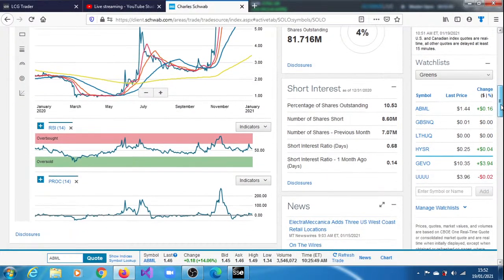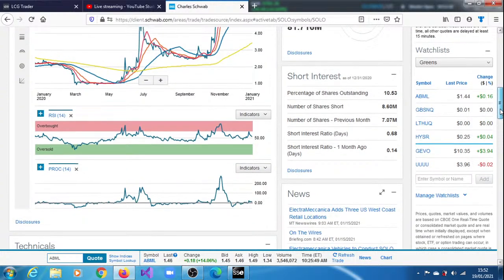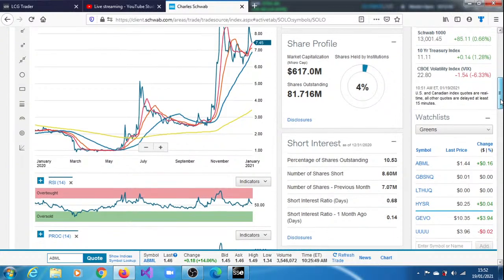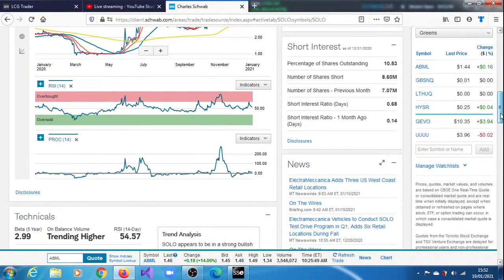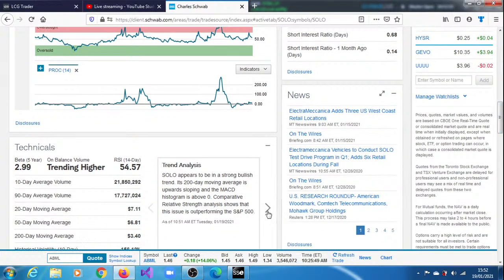So let's have a look and see. It has a short interest of 10.53%. So we're looking at roughly $61 million on the sidelines as well. So it's also another stock that has very good skepticism towards it, even though it could be more.